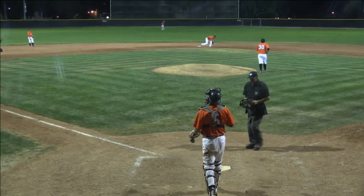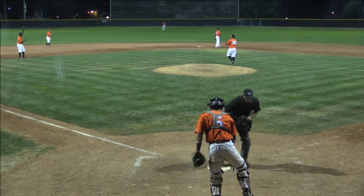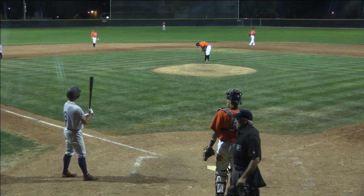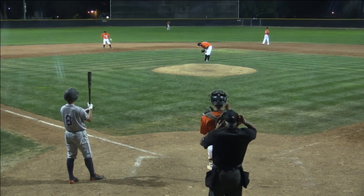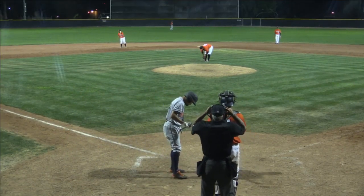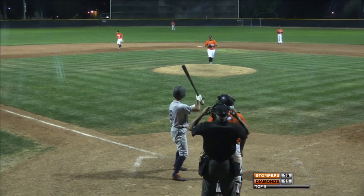Justin Lawrence comes in here to pitch the ninth inning for the Diamonds. He will be replacing Dennis Neal. Dennis Neal came in to pitch the eighth inning, and he struck out the side. Clearly, they did not want to give him any more work, so they got that one inning in, and that was it. Now Justin Lawrence will come in for his 10th appearance this year, 13 and two-thirds innings he's pitched.